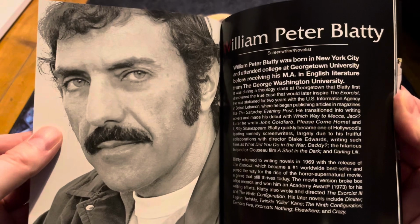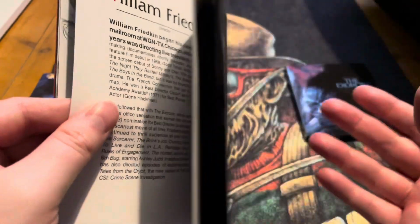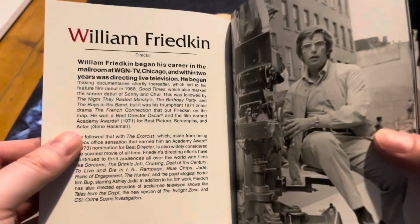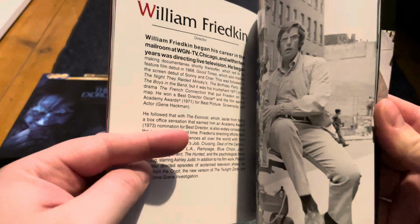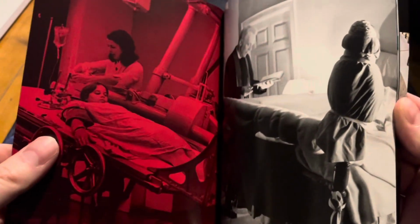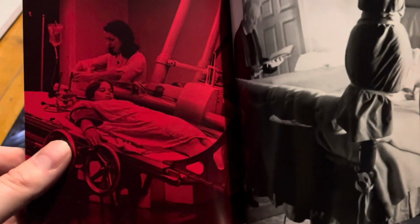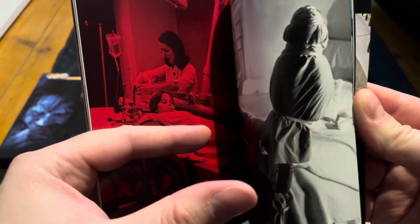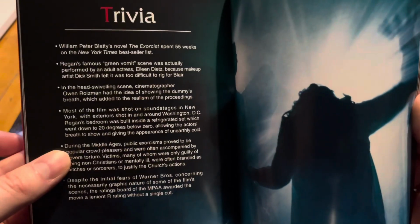There's a picture of William Peter Blatty, the author. And he directed the third Exorcist film, William Peter Blatty. William Friedkin, who passed away not long ago. Rest in peace. Fantastic director, he did a lot of great movies. Some more images. That red one looks really cool. So we'll just have a little flick through. Very iconic. They've got some trivia.